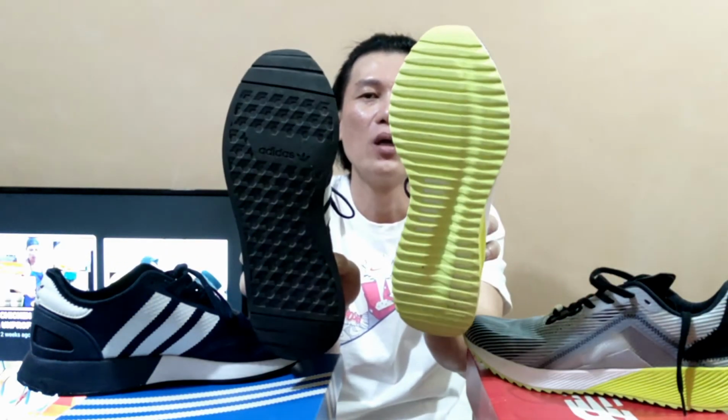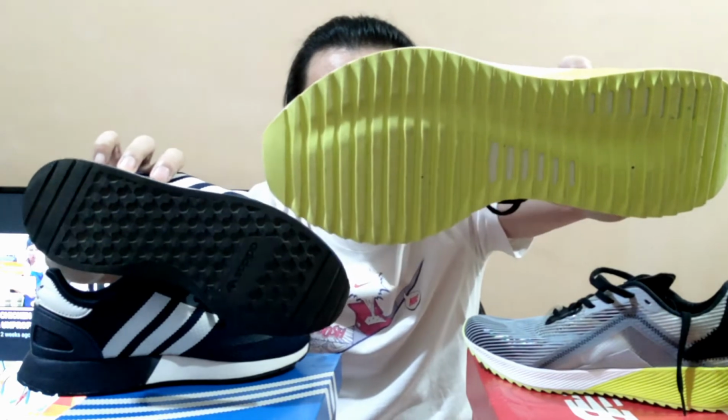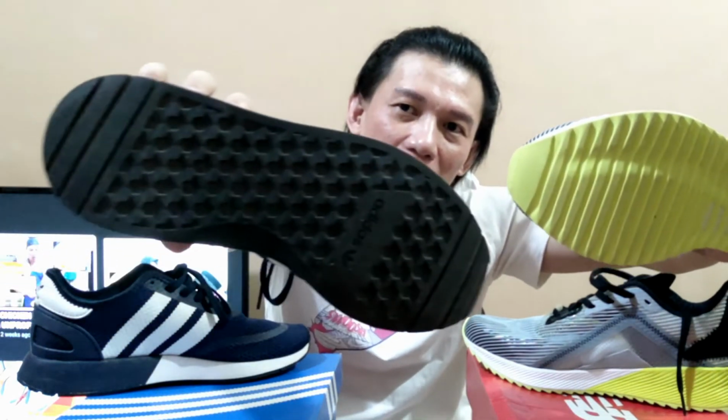And the last thing is to talk about the outsole. The color, I really like the New Balance, and Adidas is just a normal design. Yeah, both of these work very well. You no need to worry about the grip or whatever. Yeah, of course the New Balance is more attractive, and Adidas, yes, no need to worry about the outsole.